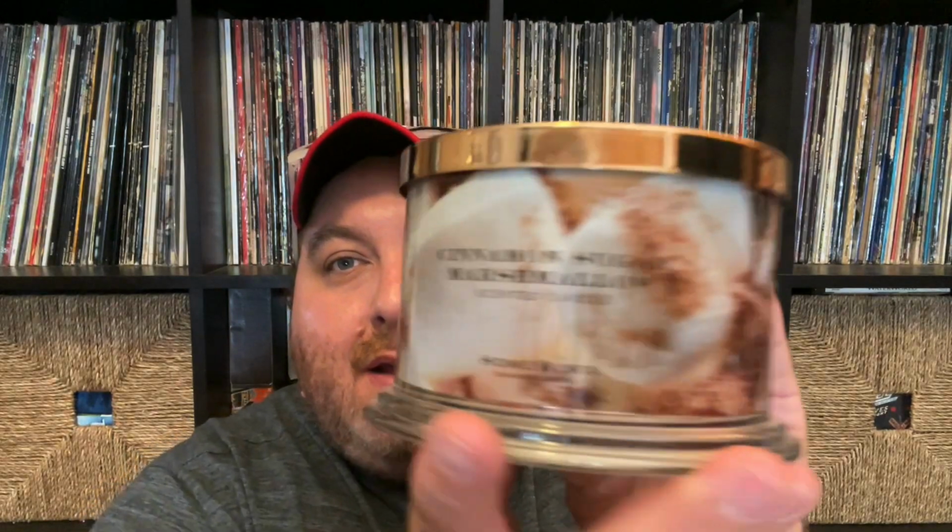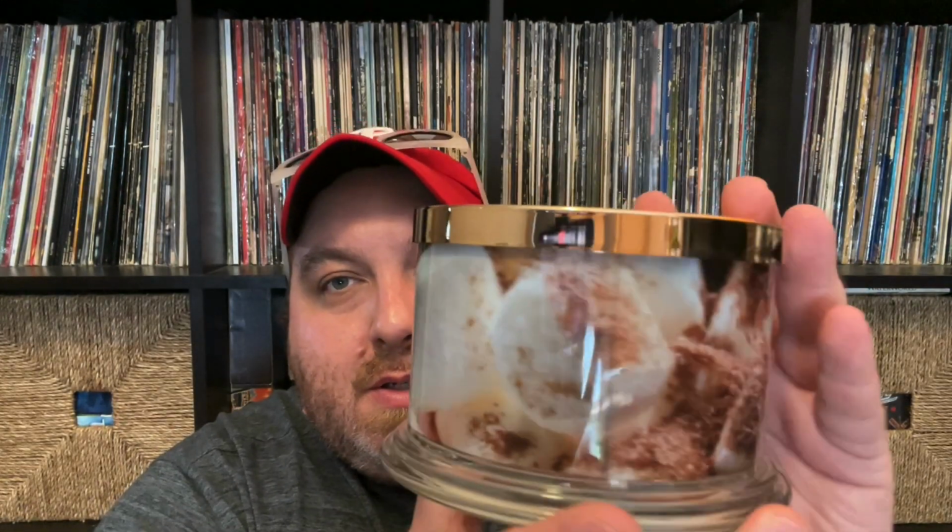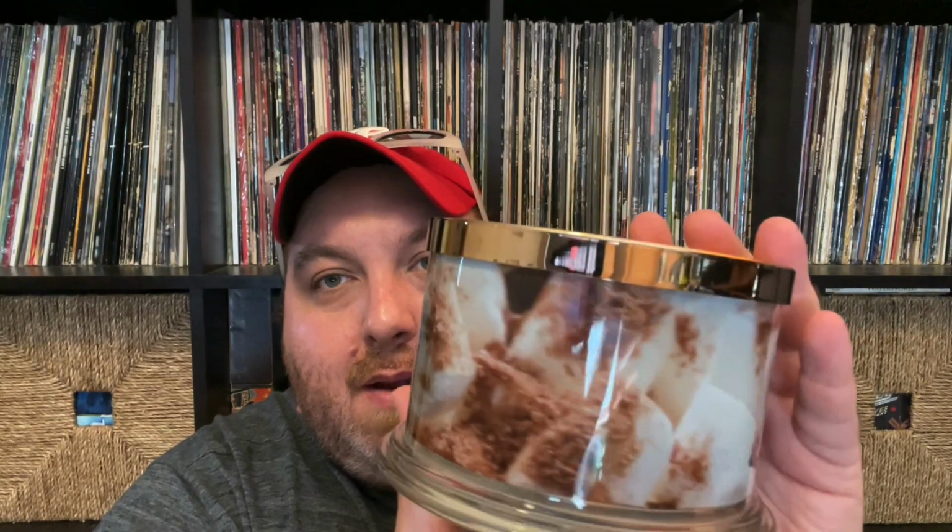So let's check out this label. I love, love, love, love this label. I mean, look at the cinnamon sugar. Just look at that. It's just, oh my gosh, it's just pounded on there. Look at that. We have a white wax on the inside. All right, so cinnamon sugar marshmallow: fluffy marshmallow, sweet cinnamon, sparkling sugar, and white cocoa.